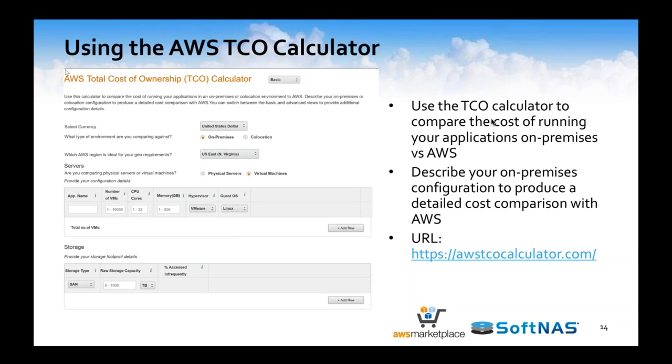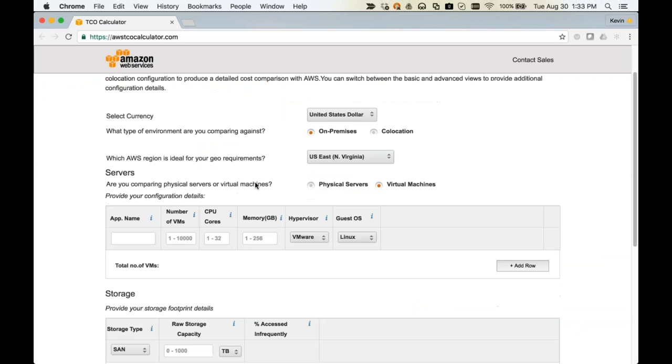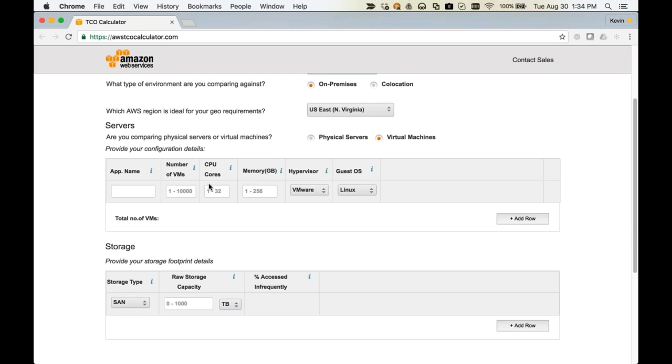You could use this calculator to compare the cost of running your applications with what it would actually cost you within an AWS environment. All you have to do is describe a bit of your configuration, and you'll be able to do it. So let me go ahead and show it fairly quickly. Watch it populate. So it's very easy. You're just going in, selecting currency. It's going to ask you what type of environment it is and the region, your application, the amount of VMs that you're looking at, and also storage. What are you looking for from a storage standpoint?